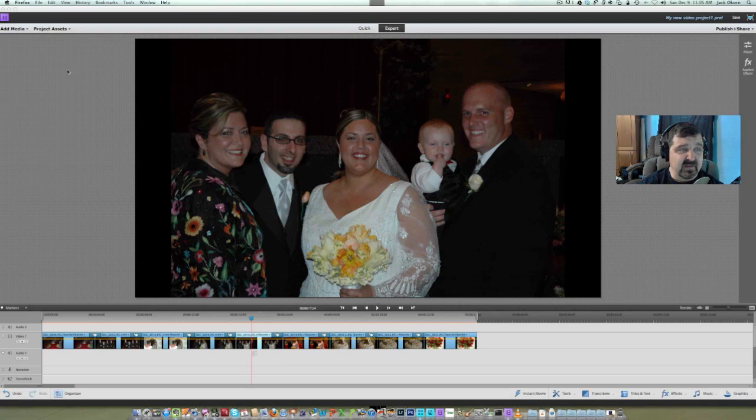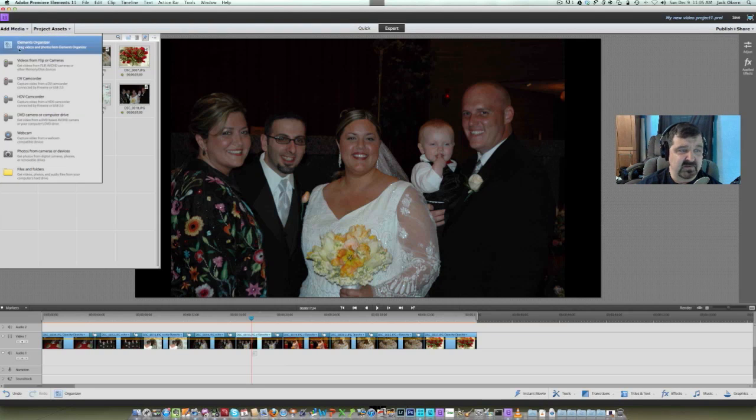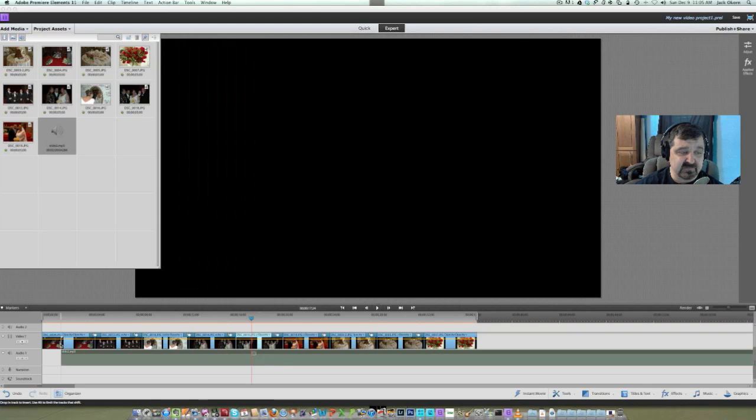Now, let's go back to our project assets right here. And we're going to add media. So if you click on Add Media, go down to Files and Folders. We're going to add that music. That's why I said if you go to Music and you saved it in Slideshow, Slide 2, I'm going to just import that. So now it's here and I can use it in my slideshow. To do that, it's very easy. I click on it and I'm going to just drag it down to my slideshow.